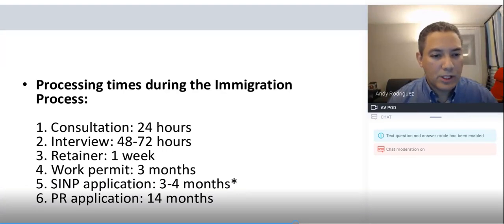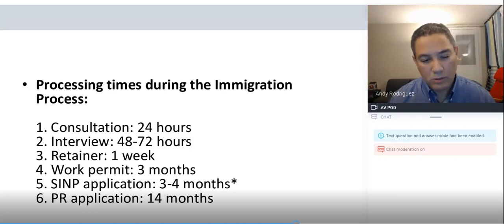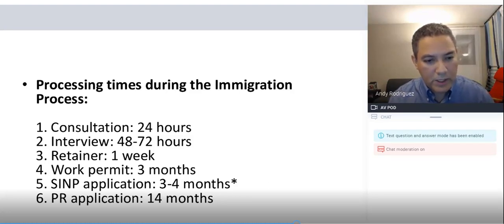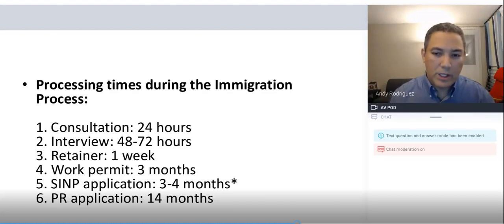So, processing times during the immigration process. For a consultation, if everything goes well and the employer wants to see you, we try to get that in 24 hours. The interview with employers, after that consultation when we know the employer wants to talk to you, we try to arrange between 48 and 72 hours. The retainer agreement, we get it ready in a week. And the work permit, in most cases, we try to process that in around 3 months, depending on what the processing time on the CIC website says at that time, and depending on your country of origin.